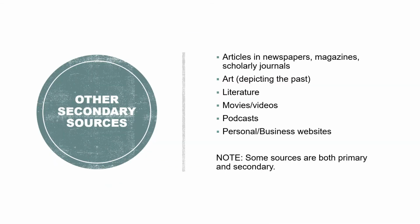Like primary sources, there are many other types of secondary sources, some of which I mentioned before and others that I have listed here. And because of technology, there are many new types of sources, such as websites and podcasts, that we can add to our ever-growing list. The important question to ask when assessing the value of secondary sources is what primary sources, if any, were used to create a historical account. A good secondary source might consult and reference other secondary sources, but will always go back to primary sources.